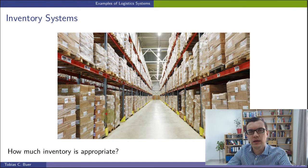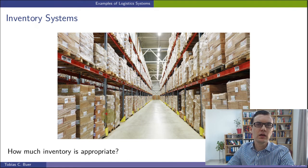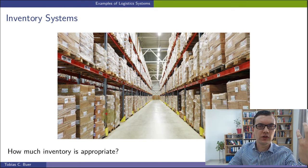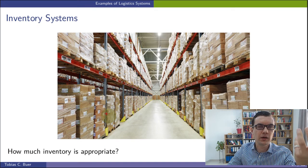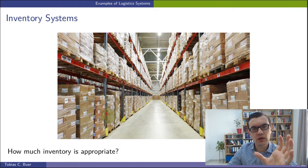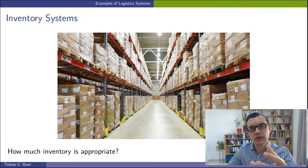And beyond these design decisions inside a warehouse, warehouses play an important role by connecting different logistics systems, for example, different transport systems or transport and production systems. The warehouses are a point in the supply chain where the product pauses and is somehow processed, and they also connect different logistics systems.